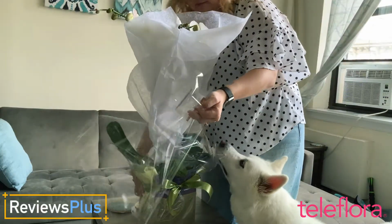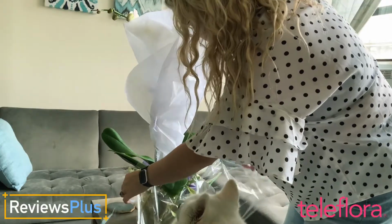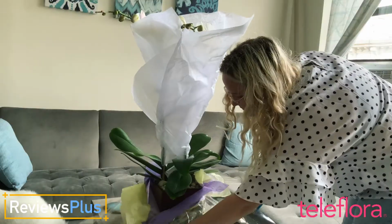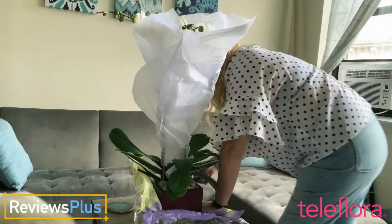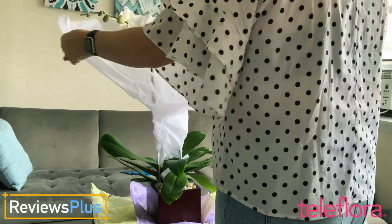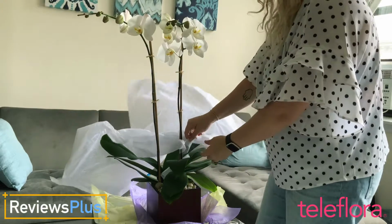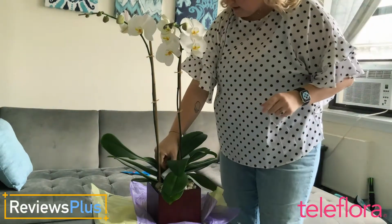I ordered an orchid which arrived quickly and without any problems. It was wrapped up super well and it was gorgeous. It wasn't dented or spilled or anything. It was wrapped in 2 layers of tissue paper with a thicker plastic covering, but the plastic covering was clear. And it was super cute, and I could easily see the address and my name on the card behind the plastic, and it was all super safely packaged.